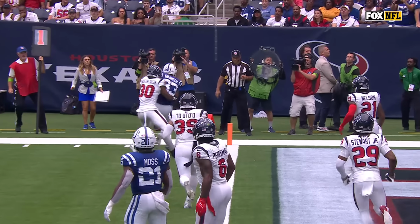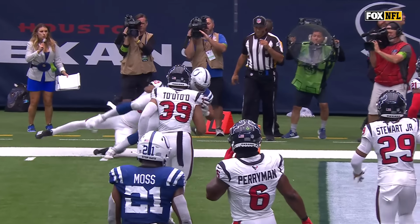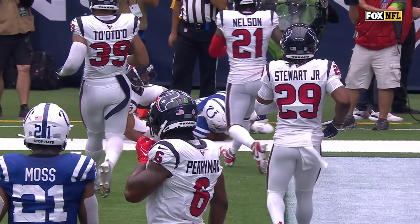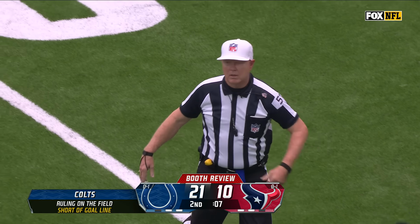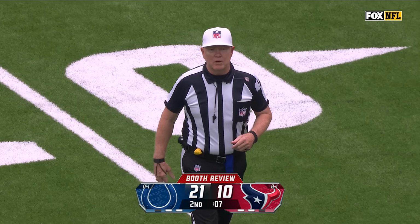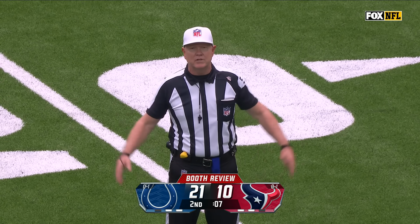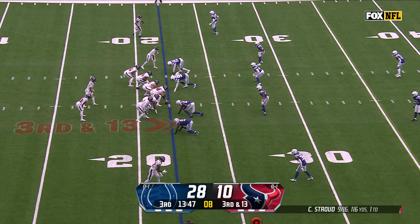So any review would have to be, this is a better look. See if they're going to challenge this thing, because they wouldn't challenge under 2 minutes, right? It would be an automatic. Yeah, that's right. It would come from the booth. See, Carl Jefferson is going to make the announcement now. The runner stretched the ball out inside the pylon across the goal line prior to touching out of bounds. It is a touchdown.